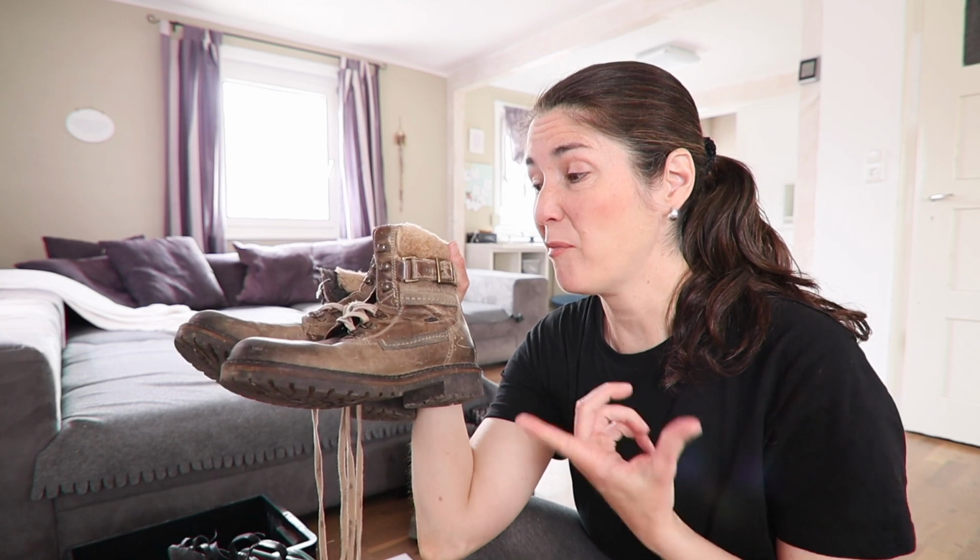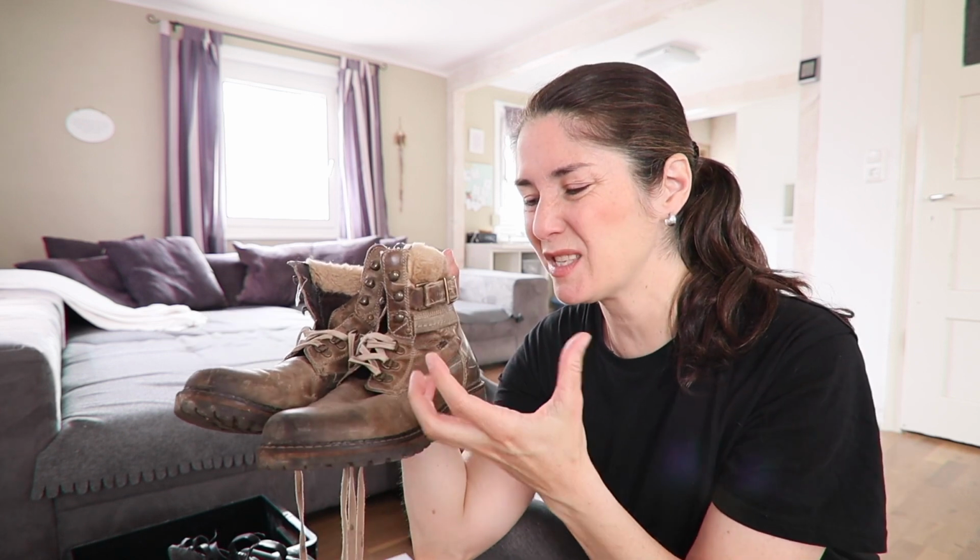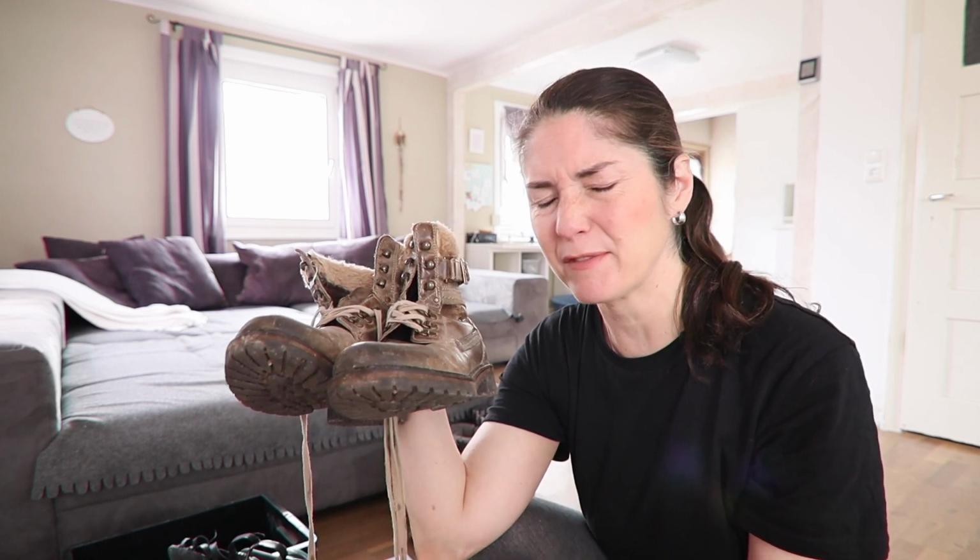Okay, these boots right here, I used to wear them, but they're not that comfortable because when I tie them up, I don't know, my feet kind of hurt. And even when I let them loose, they're hard for some reason. They're not soft, so I'm not keeping them.